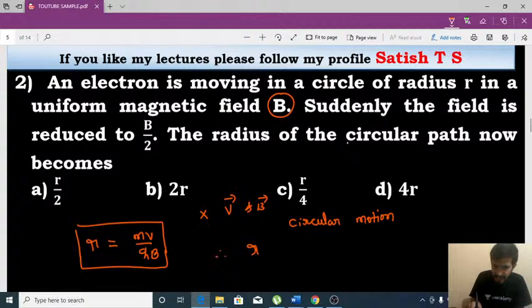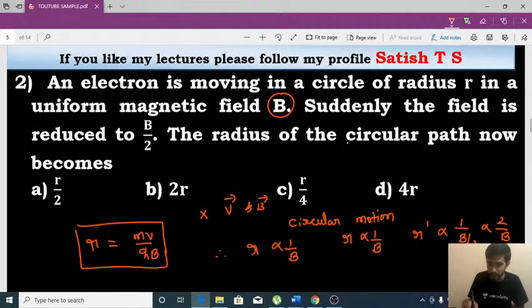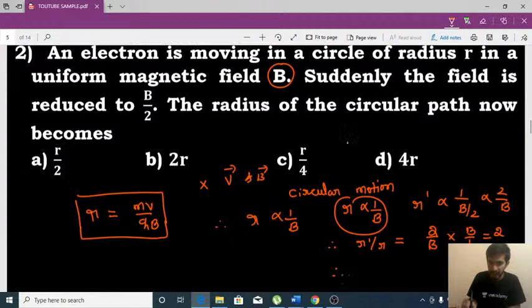So r is inversely proportional to B, and r dash, the new radius, is inversely proportional to B divided by 2, or else 2 divided by B. So if I divide those two, r dash divided by r must be equal to 2 divided by B into B divided by 1, that is equal to 2. Therefore you can say that r dash must be equal to 2 times r. So you can go for option B as the right answer.